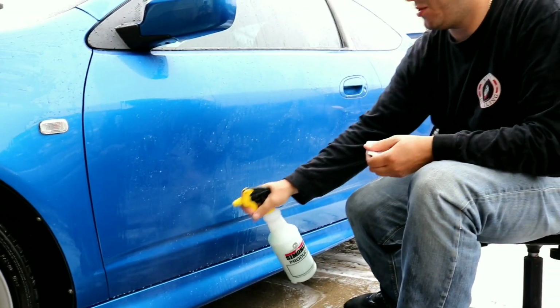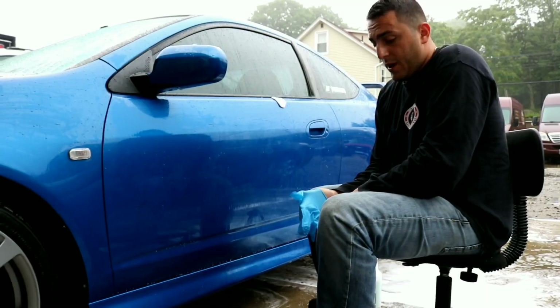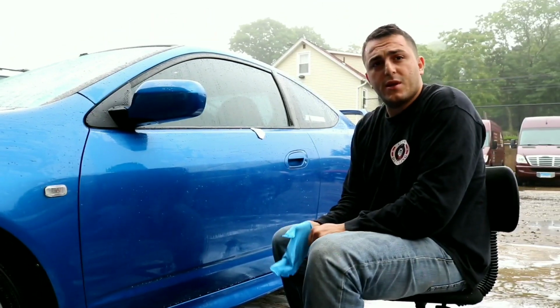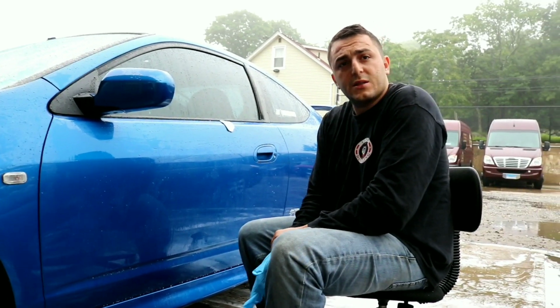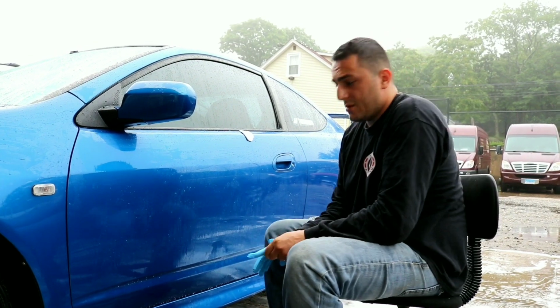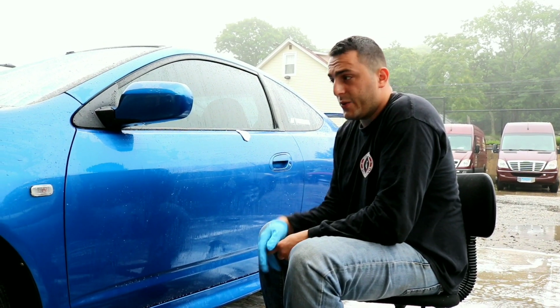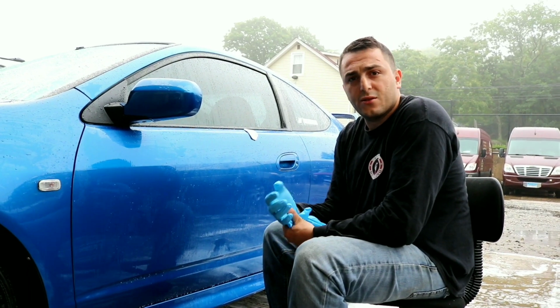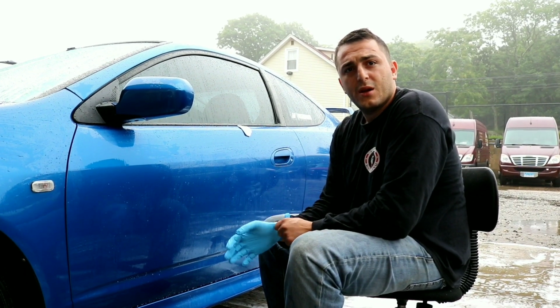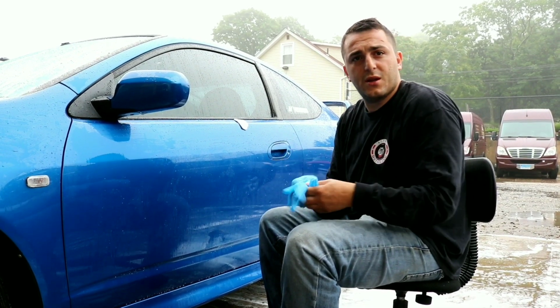This is a clay bar lubricant. It helps it not get stuck to the paint. See, what happens is there's a lot of metals in the air, and they tend to get stuck into your car. You could do it different ways to take them out. You could spray a liquid that dissolves them, but I think it's a little bit too harsh on them. What I prefer to do is the clay bar, which a lot of people do.